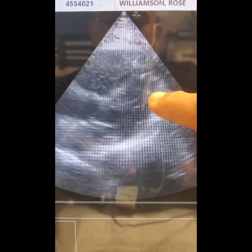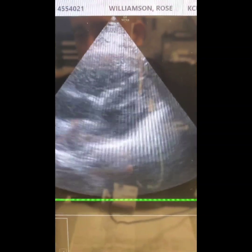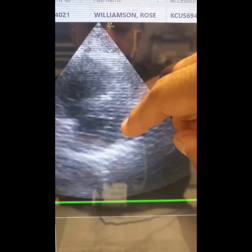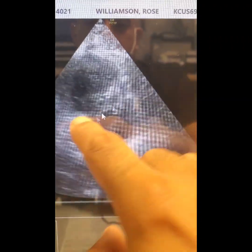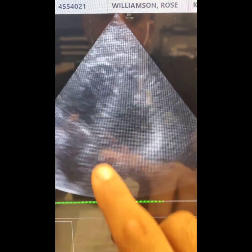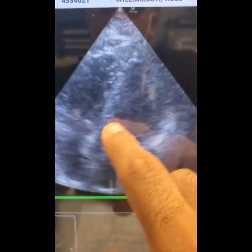RV larger than left. D sign, right ventricle crushing the left ventricle. Right ventricle as large as the left.